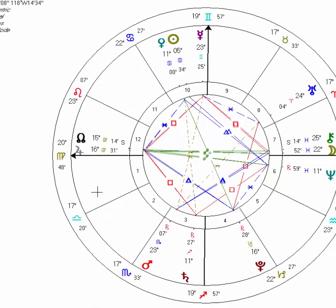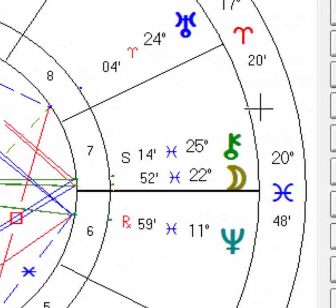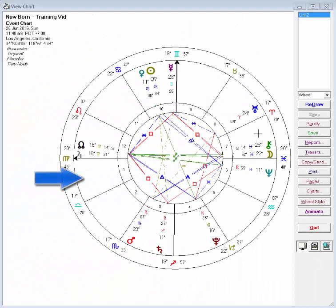So we're going to move to that first house. The first house is a miniature self. It's a physical interaction with the world. And opposite is the seventh house, which is what comes into us or towards us. It's the people that we meet. So this is us, and this is how we learn about us, through others.